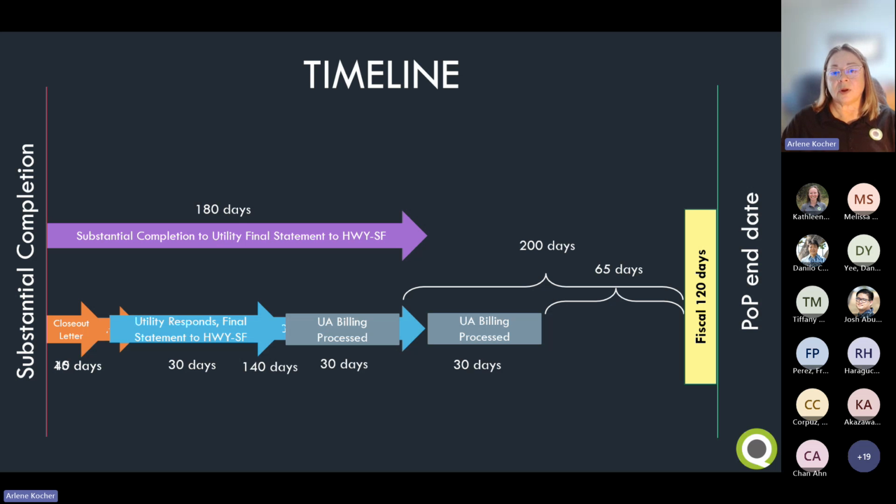Now, realistically, there are two scenarios here. The one I just described, where the utility responds with their costs before you reach substantial completion, which is ideal. But the real world is not always ideal. So the other scenario is that they haven't responded. You're at substantial completion and they still haven't responded. If they haven't responded, you still send the final closeout letter and ask for a response within 30 days. And then continue to try to work out getting their cost estimate.